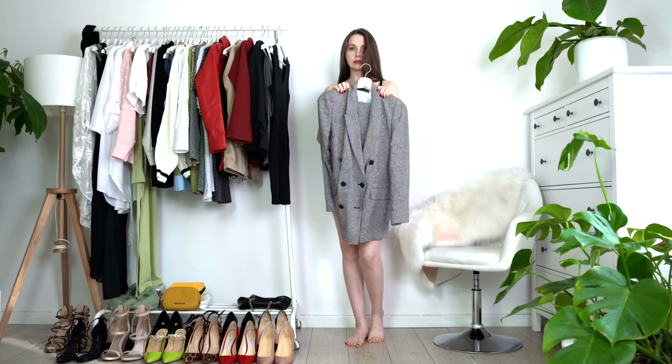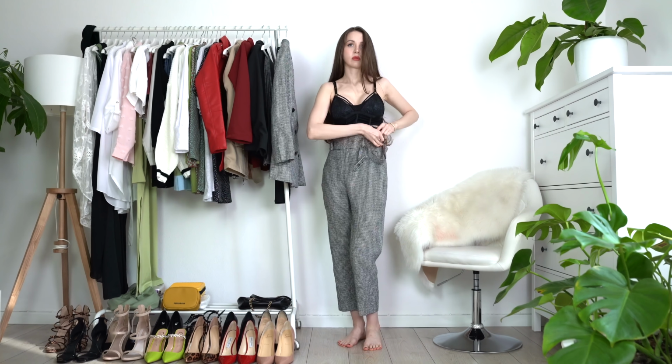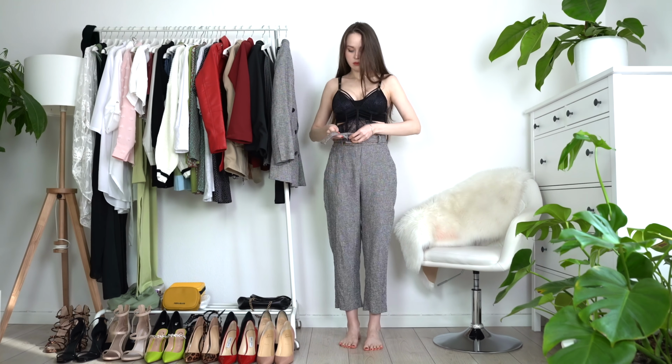Anyway, this top has so many interesting details. The material is smooth and lacy. Under, it has a corset-like part. This part is not adjustable like a regular corset.